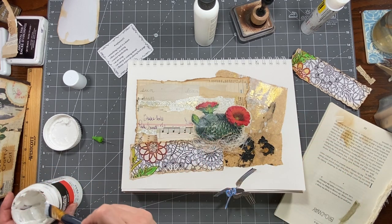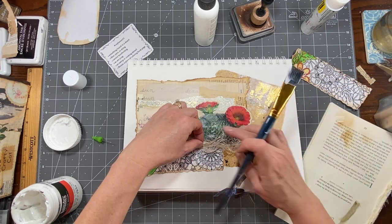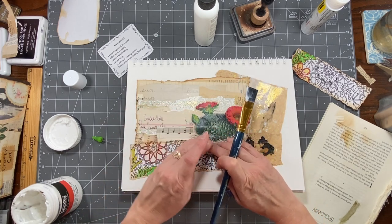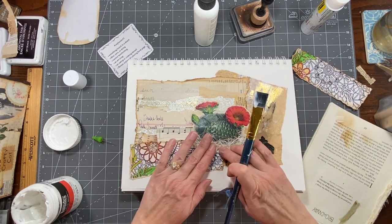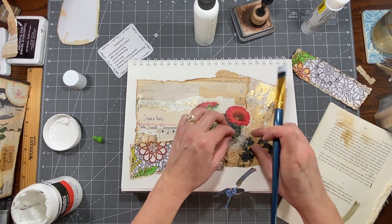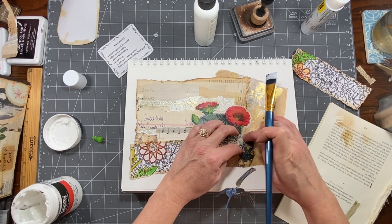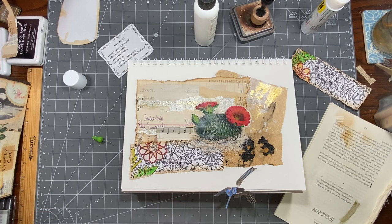Okay, that needs a little more. Trying not to leave big globs of it sitting on here. I have no idea what that would be, but like I said, I guess it could be sort of like the sand or something. I mean, you could also think of a bird's nest, but they don't nest on the ground like that, so that's probably not the case there.